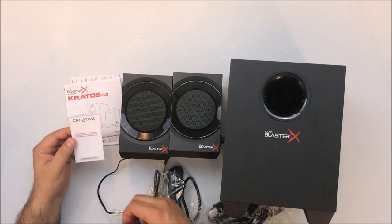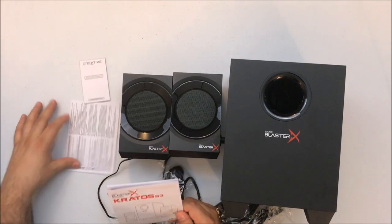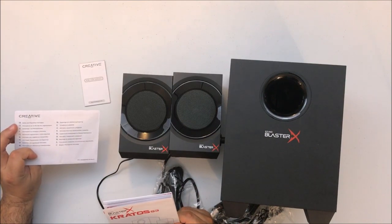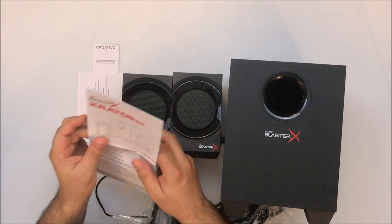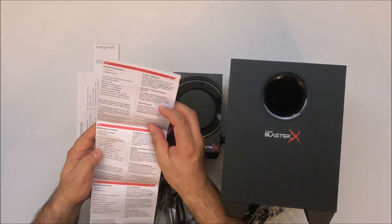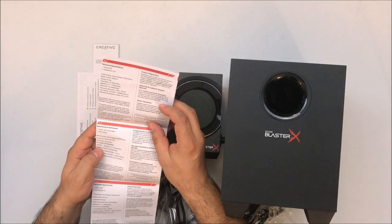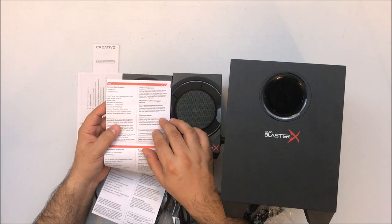You have a warranty card, which whatever, a manual, and probably warnings or whatever, safety regulations. I'll just take a quick look at this thing. I can't imagine there'd be too much in it. It's probably in 12 languages. Yeah, I can already see. Maybe you all are interested in technical specifications.